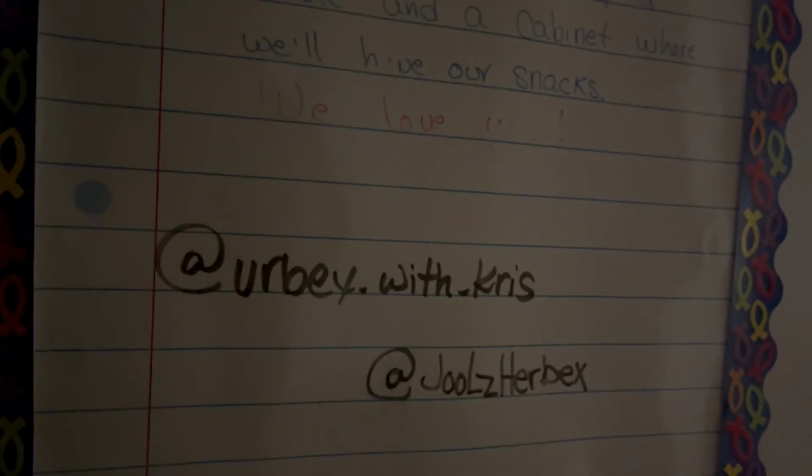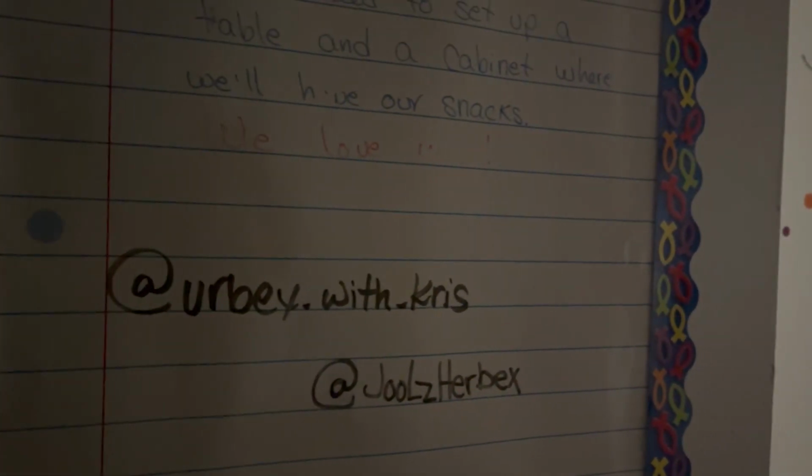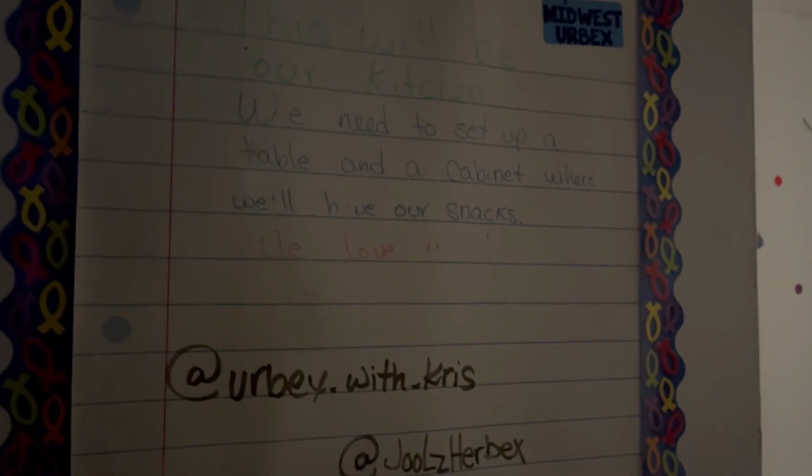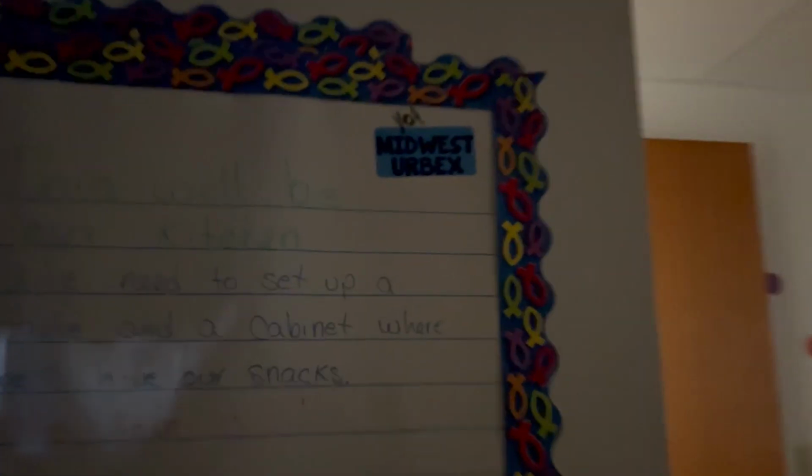Got Urbex with Chris on there, somebody else. This will be our kitchen. We need to set up table and cabinets where we'll have our snacks. Got Midwest Urbex up there. Urbex with Chris again. Another scrapped AC in it.